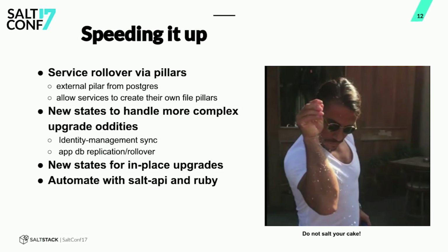So we're going to do some service rollovers via pillars. So we use external pillars in the form of Postgres pillars. So we have an external pillar module which reads JSON-B in Postgres and does a dictionary merge based on some queries. It's really something that we should put back into Salt. So maybe I'll do that, but haven't done it yet.